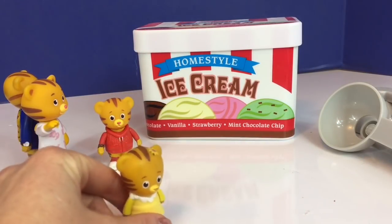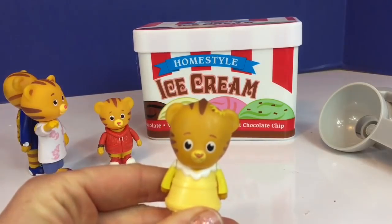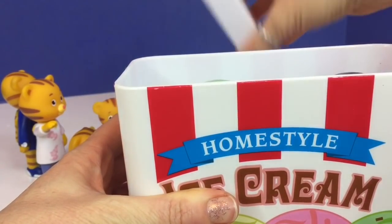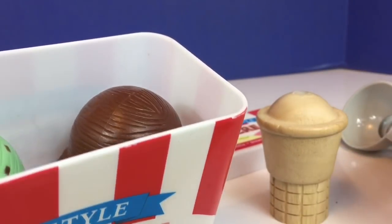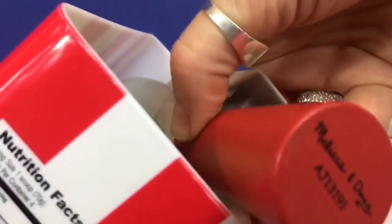Baby Margaret picks her ice cream first. She would like to have her ice cream on a cone, and her favorite flavor is chocolate. One scoop of chocolate ice cream on a cone coming up. I don't know about you tiny fans, but I prefer waffle cones.